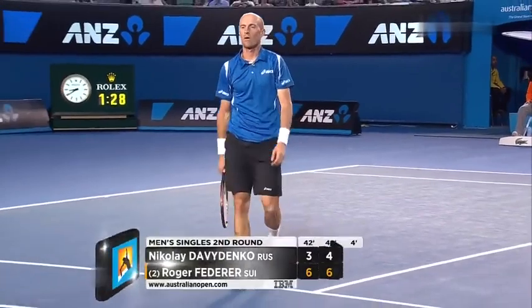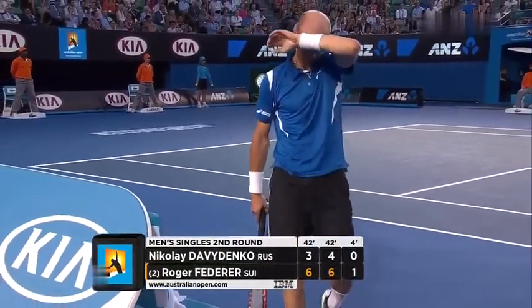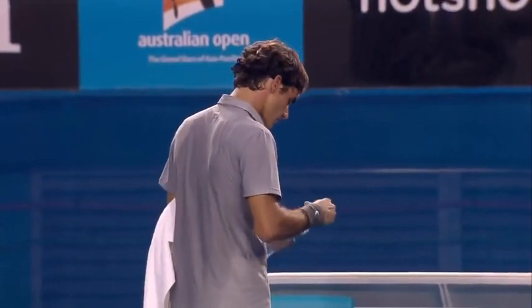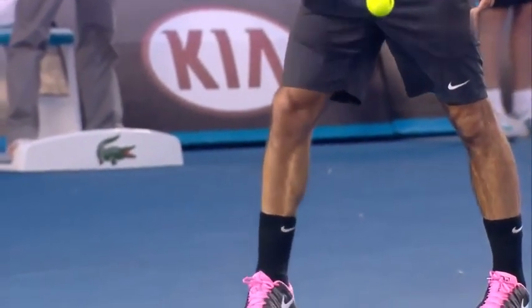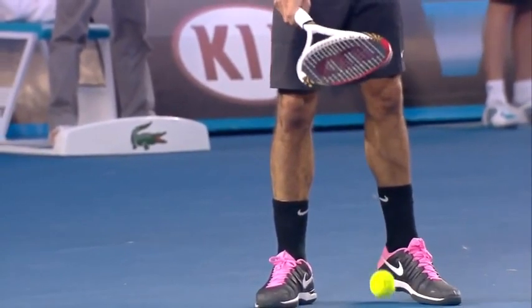Going for the big second serve, not on. Well, that's very meek compared to the first game we've seen from him in the rest of the match, and it might be an indicator of what's to come over the next 25 minutes or so. Well, again, we said that he's worried about the strings, and Davydenko on the changeover changes rackets.